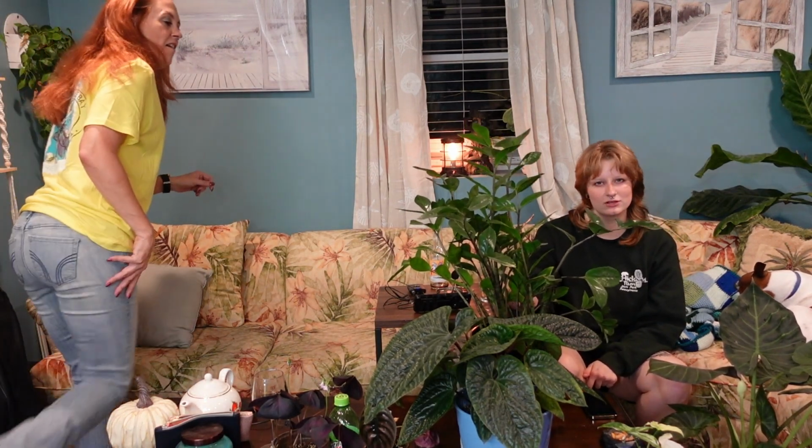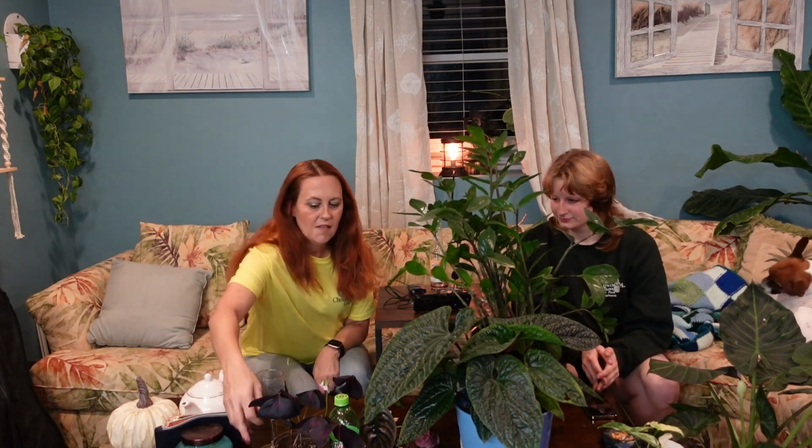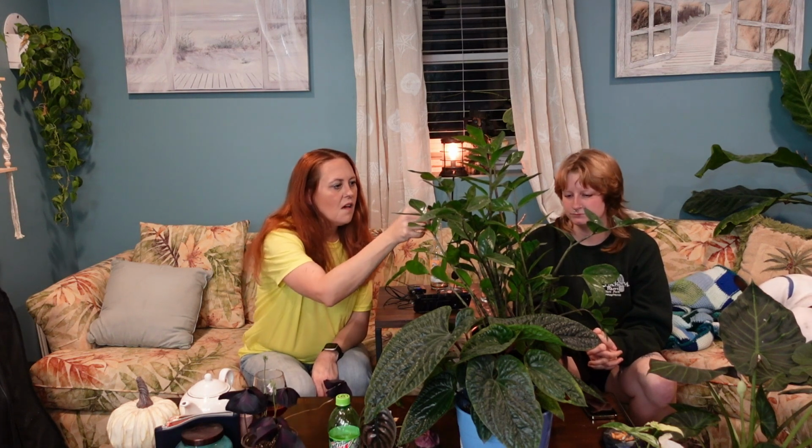Such a big boy. Like, give him the leaves a little jiggle. And I think when you bought this one, wasn't it in like a pot this size, like a 4-inch pot? No, it was like maybe 10 inches. Oh, was it? Yeah. Okay. But yeah, and this is the one that the variegated ones came from.